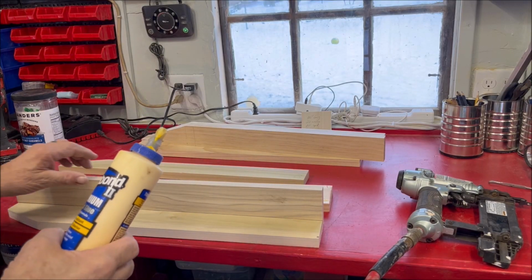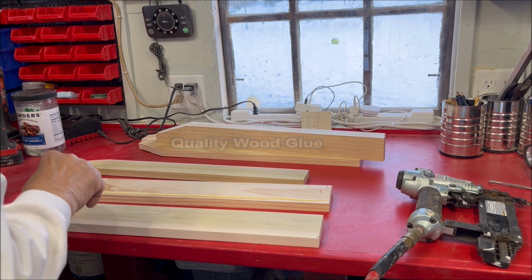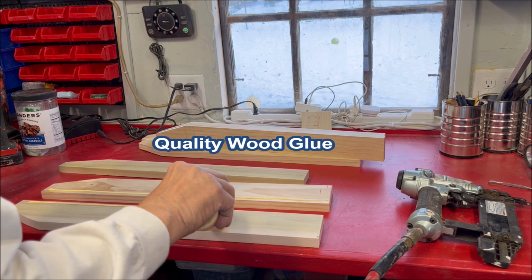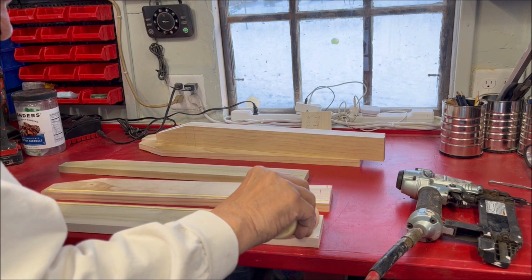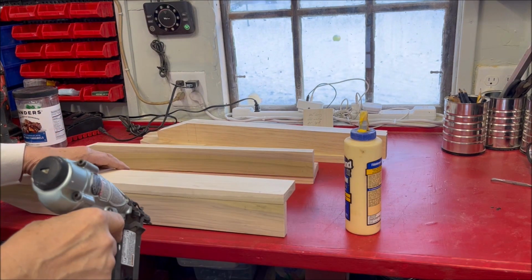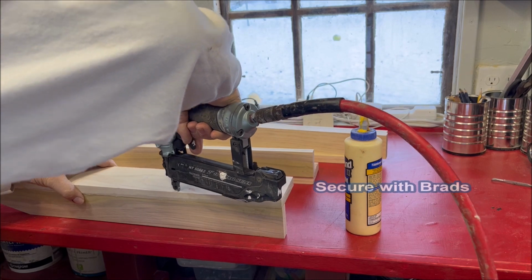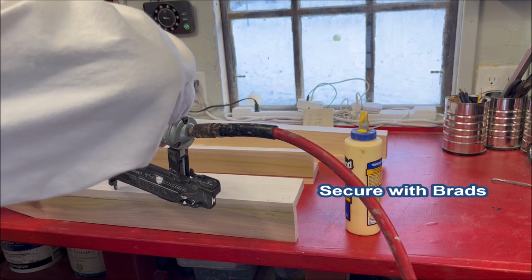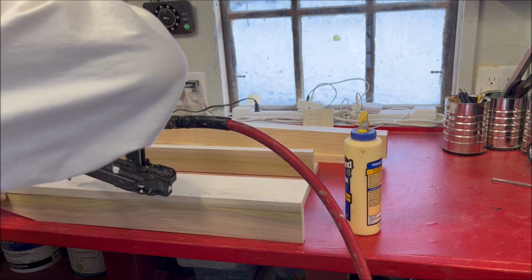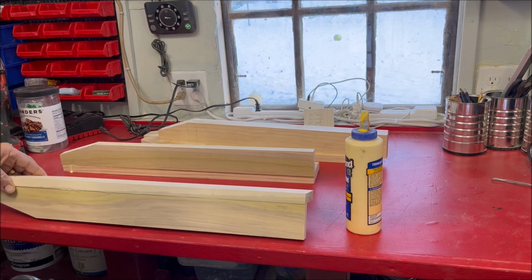Okay, you begin by running a bead of glue along the edge here, and that's where the smaller part of the leg gets attached to the larger part, like so. I typically will run about 4 or 5 brads in each leg, just to make sure that it's perfectly secured, like that as an example.